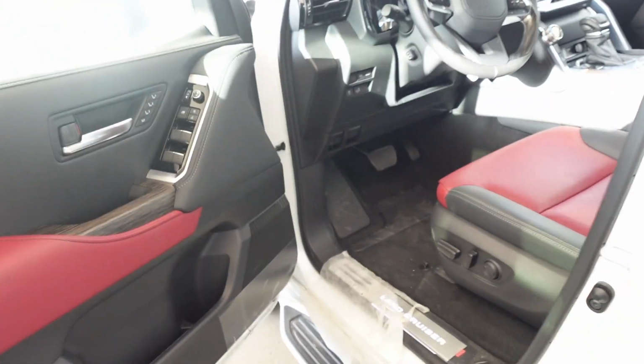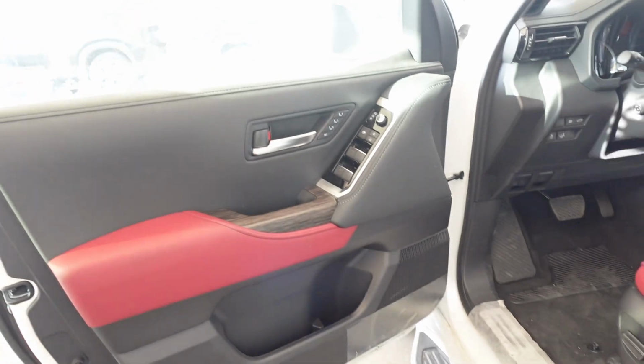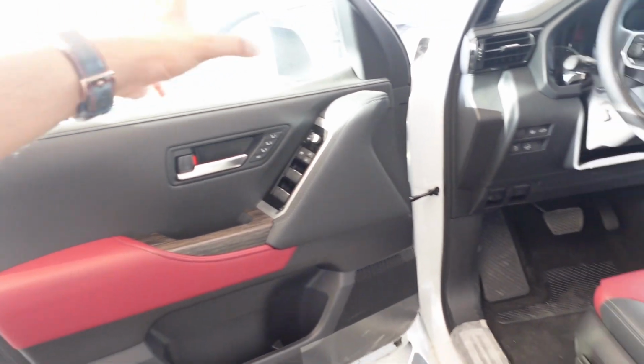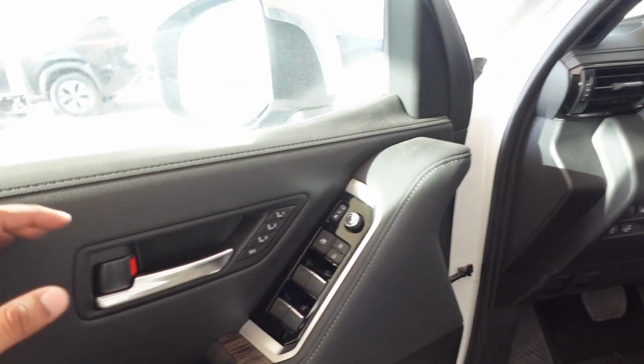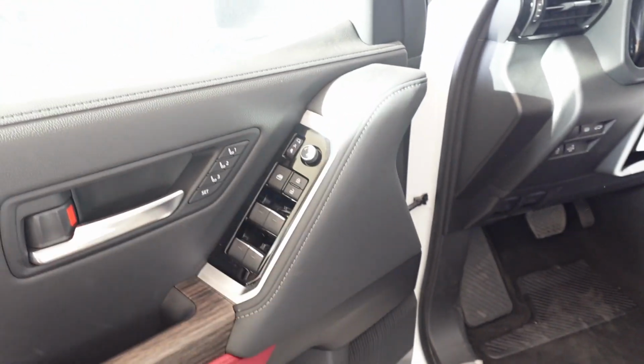So let's open this. It's a very heavy door because it is a Land Cruiser. I have seen people using this for VVIPs, where they remove all these things and they put a full bulletproof glass, and the vehicle becomes very heavy. Then you have this soft touch material also, which they have provided, but a little bit hard. I don't know if it's soft touch or hard material. Little bit soft, little bit hard also. Here you have all this soft touch material, yeah.